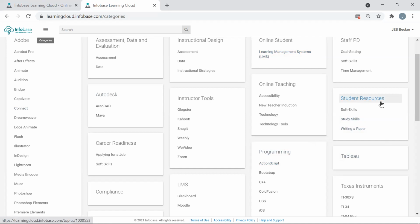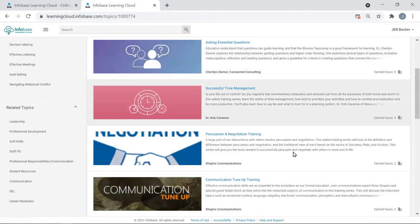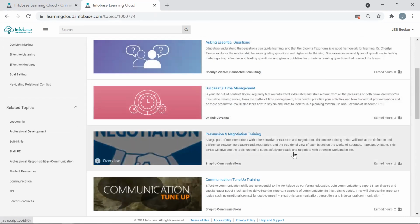We also break things down in student resources and career resources. So career readiness, applying for a job, and soft skills related to it, goal setting, asking essential questions. All of these are put together exactly the same way that you saw with the Excel basics that I was looking at earlier. And they all work the same way.